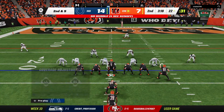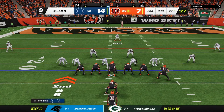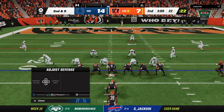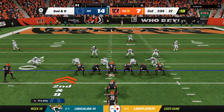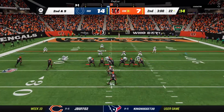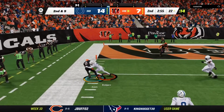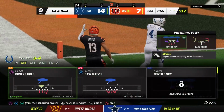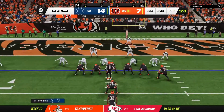Here we go. They'll send a receiver in motion left. And now they will throw it with Burrow. He will find Davis on the left side, complete. And he will reach the 5-yard line before going out of bounds. Now they'll have it first and goal following that gain of 17.